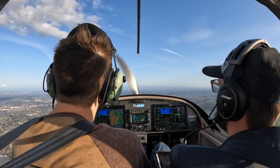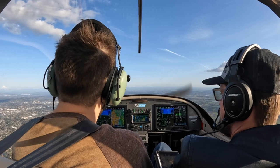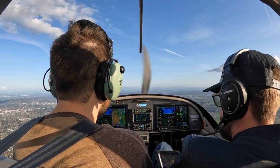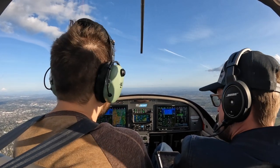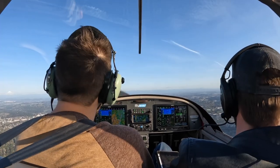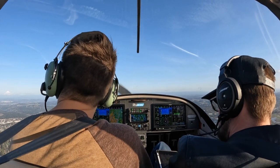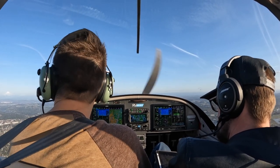What are you going to say when you call them up? I'm going to say, Aurora Tower, 3-1-7 Victor Alpha, 10 miles north, inbound for pattern work with Yankee.